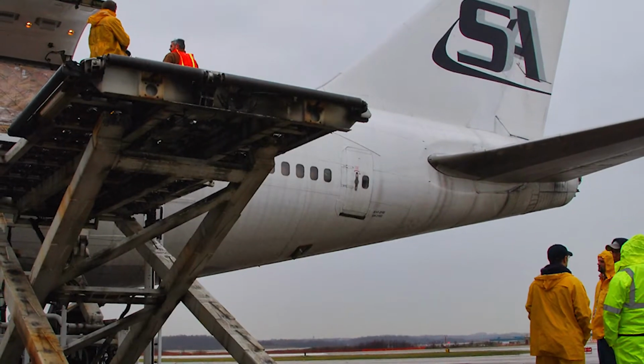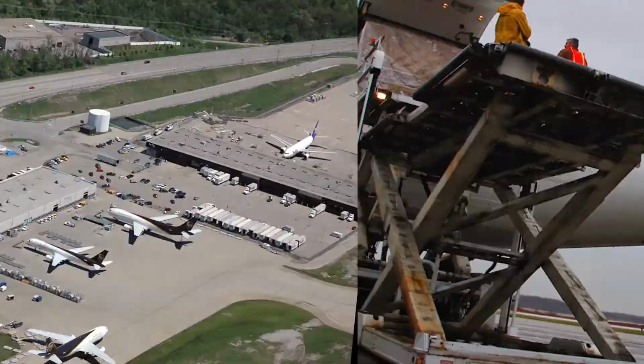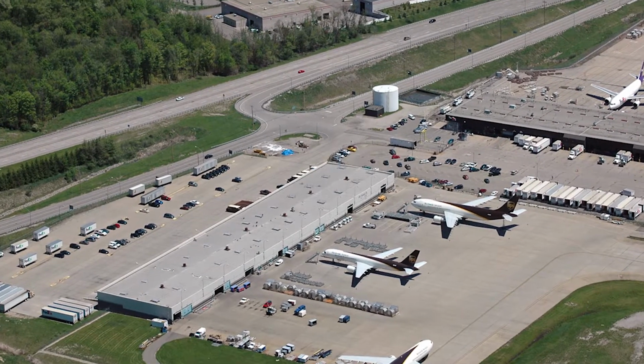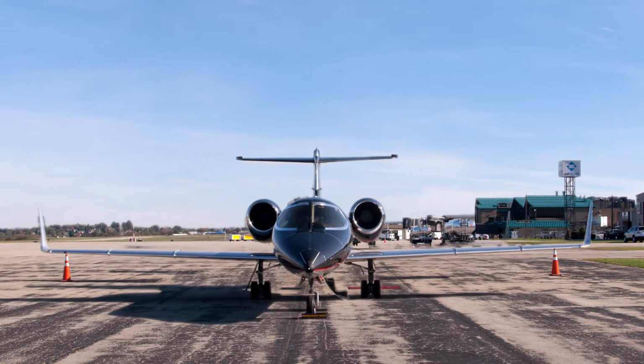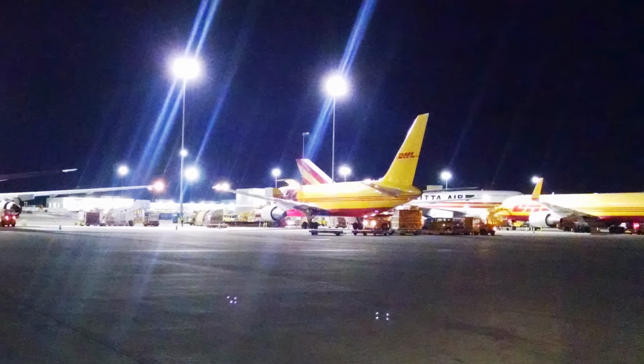Because of its strategic location, Southwestern Pennsylvania is positioned for growth in air cargo operations. Commercial service airports at Pittsburgh International Airport and the Arnold Palmer Regional Airport in Westmoreland County have the potential to provide air cargo services.